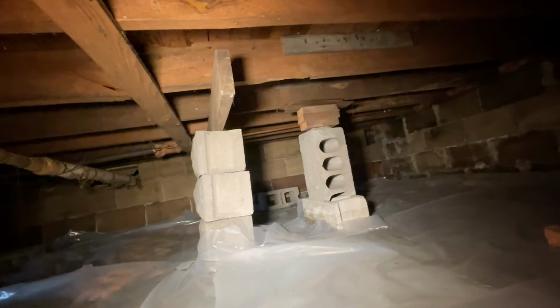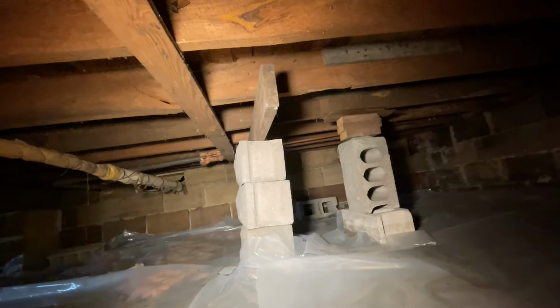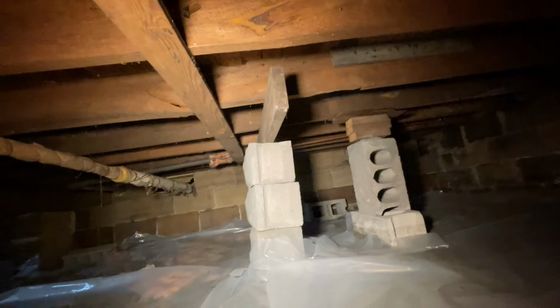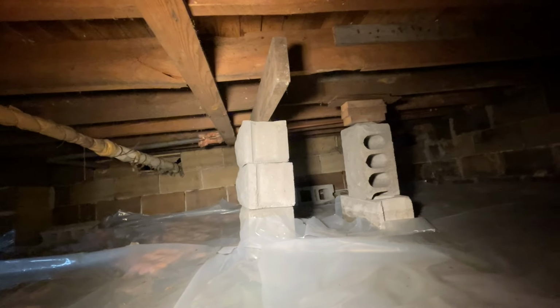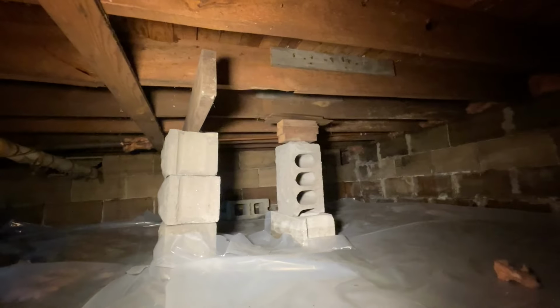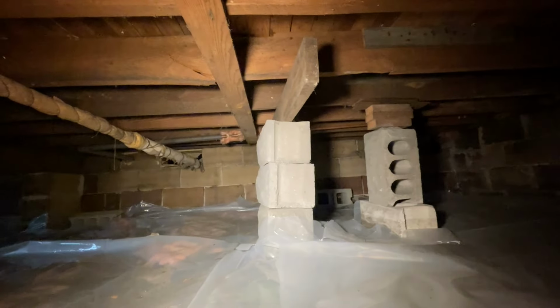Some people get pretty creative with their supports. These would be 2 pretty good examples. Having a 2x board vertical like that on top of cinders is, again, not an ideal solution and can easily come loose and provide no support. So again, something you want to take a look at and make sure you have a plan of attack.